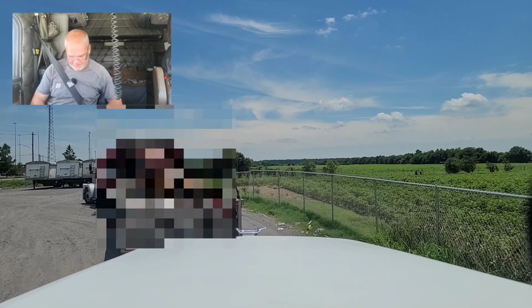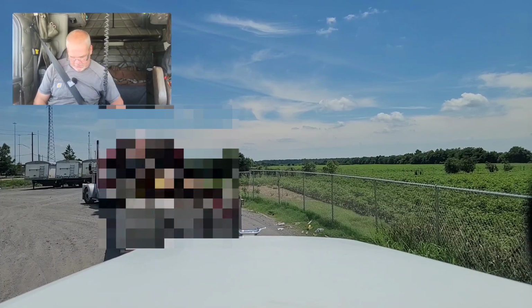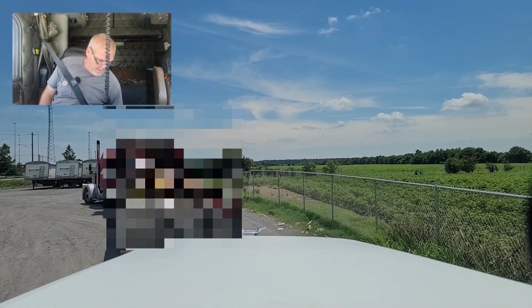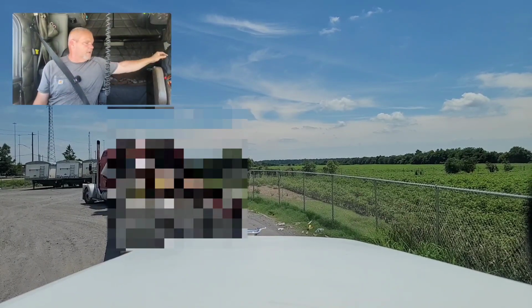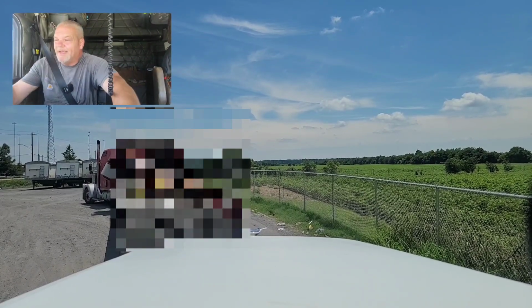So we are loaded up. Square my logbook up and ready to head towards Effingham. I figured that's where I'll stay for the night if I can get parking and get the truck serviced and all that stuff, and get on up there yonder in the morning.